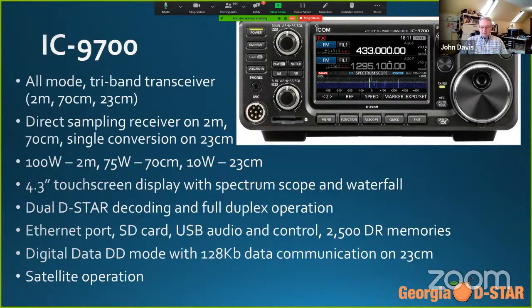2500 DR memories. You don't need much else once you get up that high. Although I was just looking at the D-Star info site right before coming on the webinar here, and there's new repeaters coming on all the time. So be sure and check that out at dstarinfo.com. And we'll talk more about updating your memories and some functionality that you can get for all of the D-Star radios on that site.